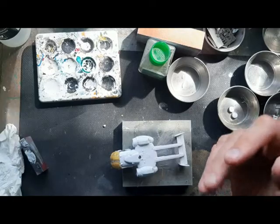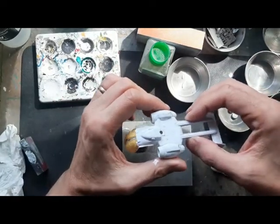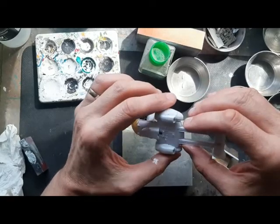Okay, it's an A model kit. It's an old one. It's what you expect. I'm bloody loving it, to be honest with you.